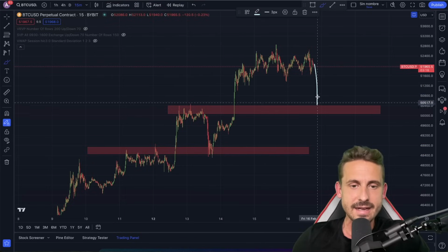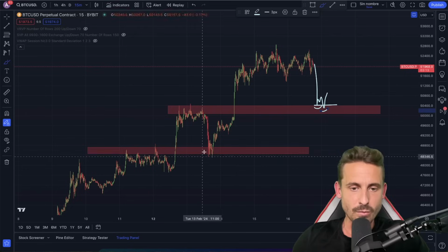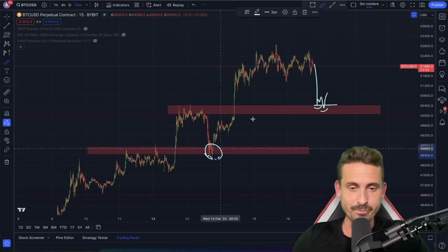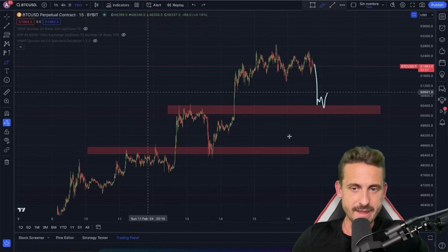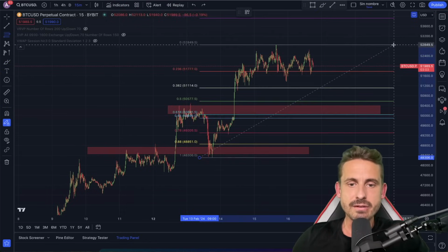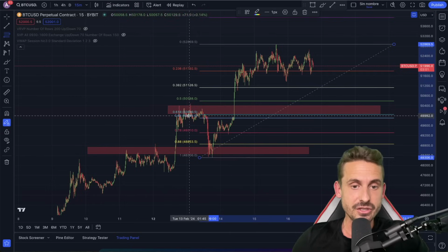If we were to get that leg down and we start to react like this, obviously we're looking for that small little double bottom, just like what happened here on the 13th of February. Now that corrective move from this pivot low will be correcting all the way down here to round about the 618 Fibonacci. As you can see here, the low $50,000 range is extremely important. 618 from this pivot low.